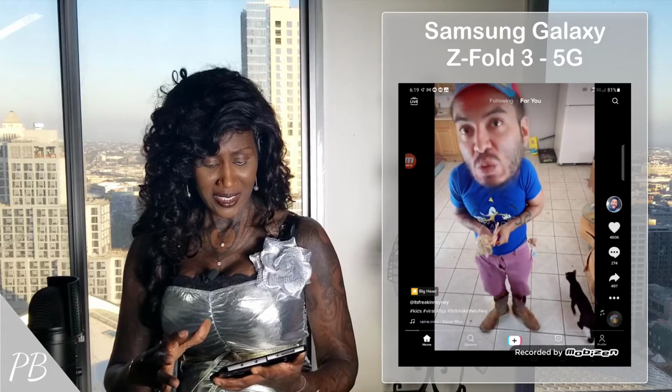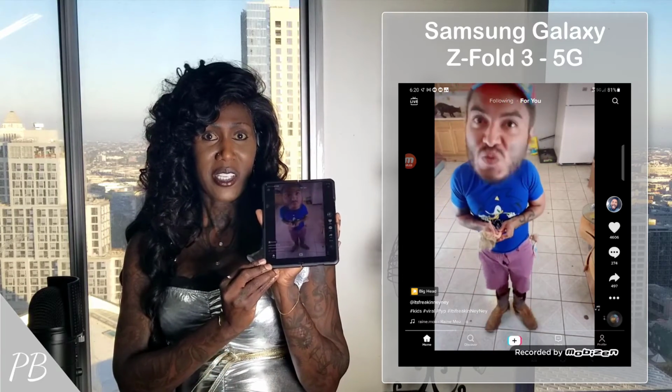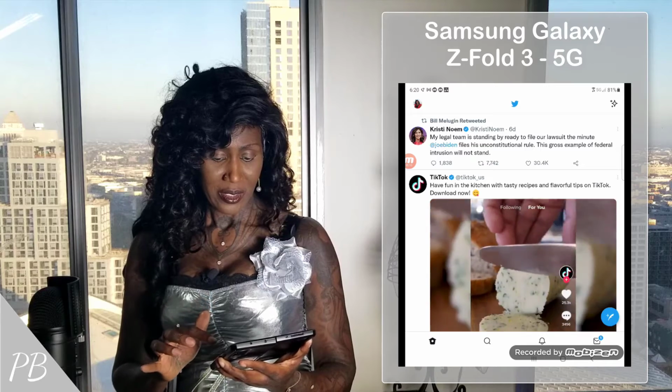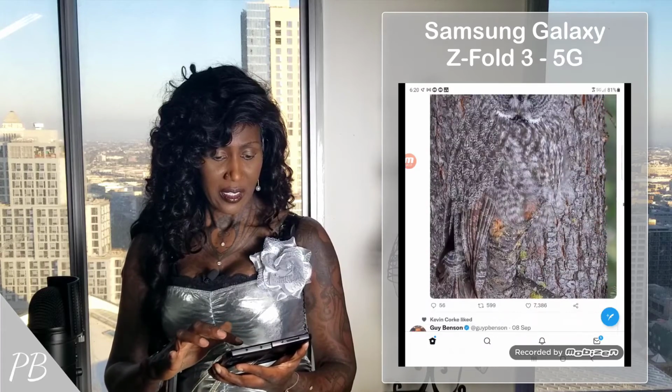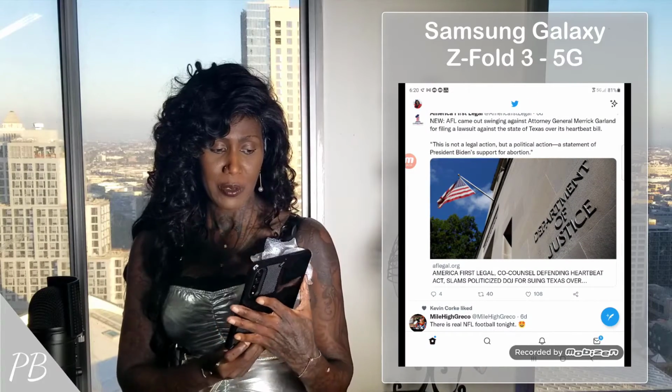So let's take a look at TikTok. Okay. Hey everybody! So this is TikTok. And you can see it gives you a lot of area on the screen, so it looks very good when you're looking at the apps in the phone. And then I can look at Twitter. So this is what Twitter looks like. And it changes the view in some of the apps when you change.